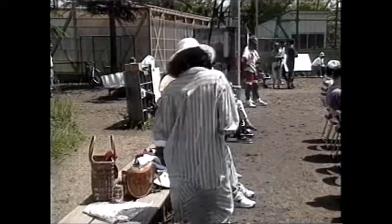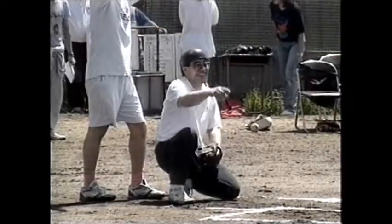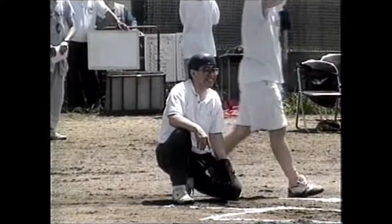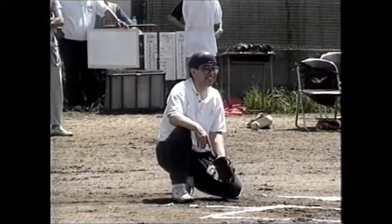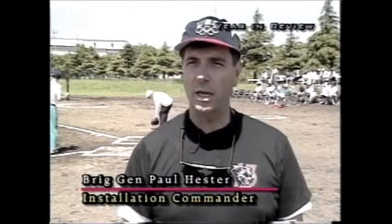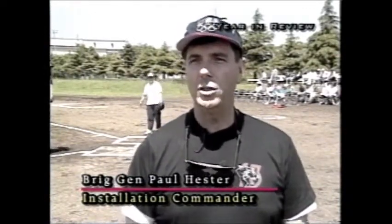It's a special relationship Misawa Air Base has with the local Japanese host, and it's gatherings like this that help strengthen those ties. Well, clearly, the more opportunities we get to spend face-to-face time, being in a social setting, in this case a setting where we play softball, you get to know each other better, and you have the ability to work through problems that may arise when you know people better.